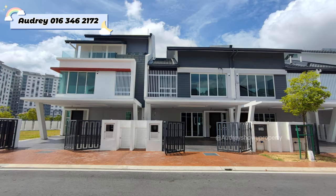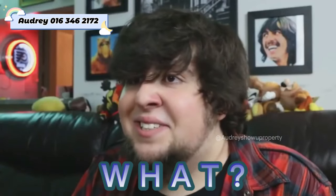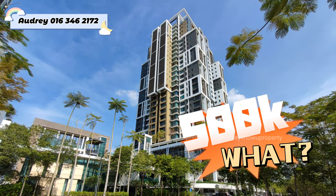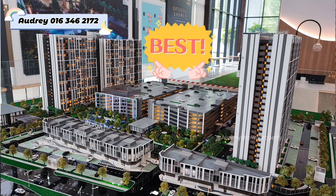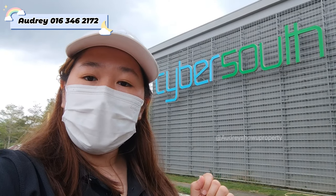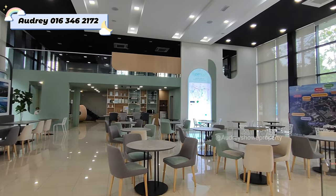in 2023 is about 1 million range. For condo, also about 500,000 range. So if you're looking for something 300,000 for the apartment, and also for landed about 600,000 to 700,000, then Cybersouth is one of your choices. So let's go have a look at the apartment that I'm going to introduce to you today. Let's go.